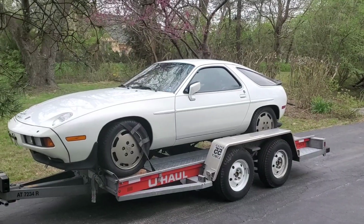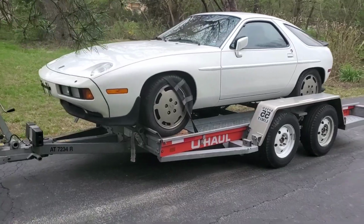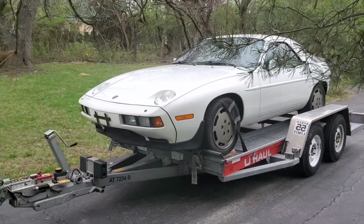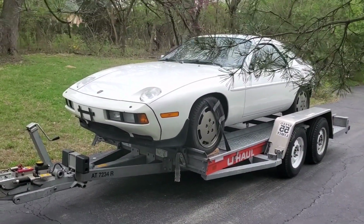So we just loaded up the 928. Bought it here in Chesterfield, Missouri, only about 8 minutes from our house. It was posted on Craigslist, and we are very excited to have it.